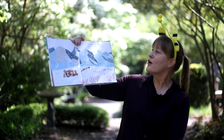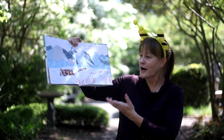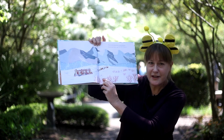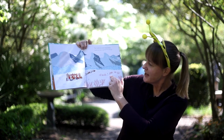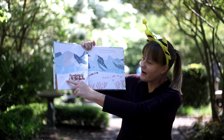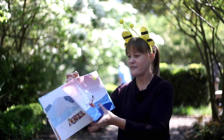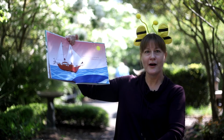The tundra has snow everywhere. Look how cute, an Arctic hare. Where are the Arctic hares? Oh, they're white just like the snow, aren't they? Look, there's one and there's one. And it looks like they're riding a dog sled. Look at those dogs pulling them. I've always wanted to do that. Ooh, they're somewhere else now.